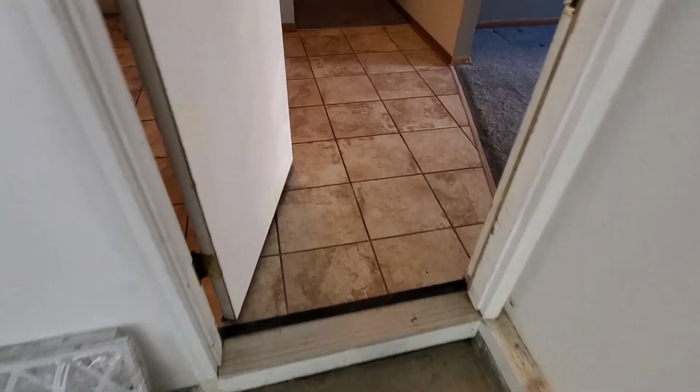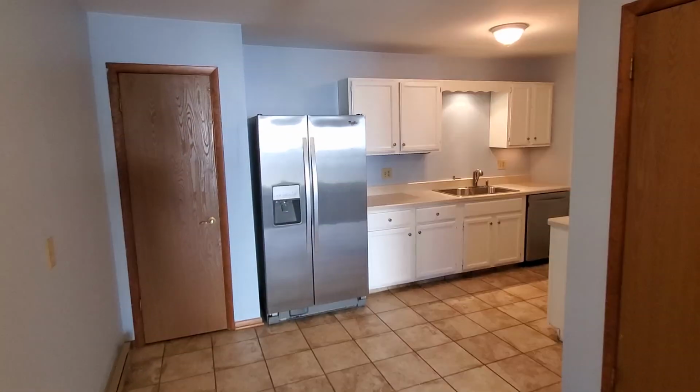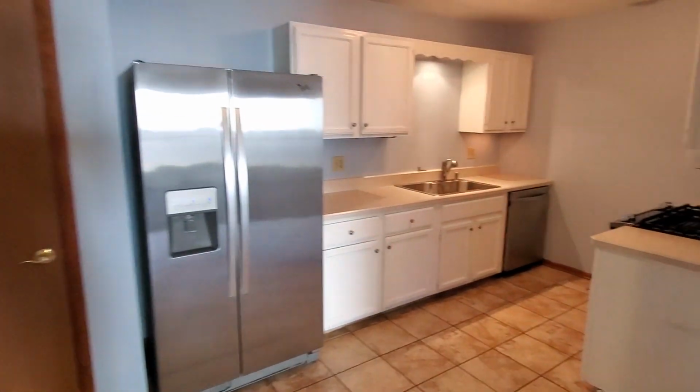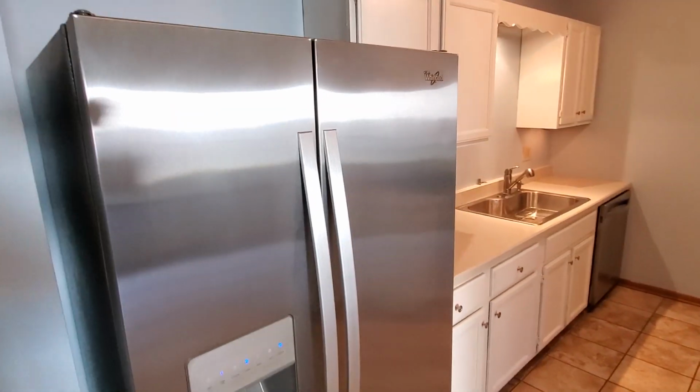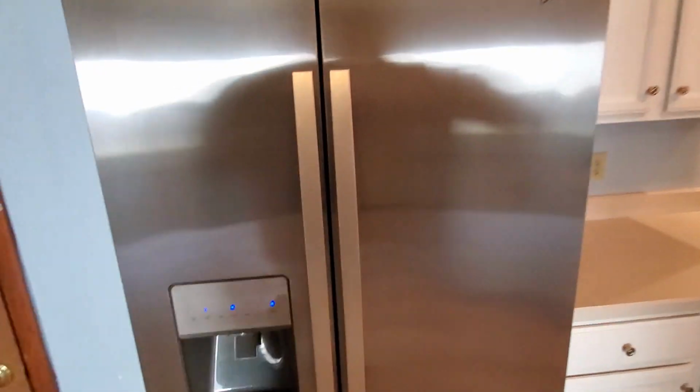All right, so as we step in here, we can see we have nice tile floors. They are a little bit dirty. You can see the grout. The grout needs to be cleaned up a little bit, but it's not too bad. The previous owner actually had just upgraded the appliances. This refrigerator is 1.5 years old. It is a Whirlpool, so it's very good quality.